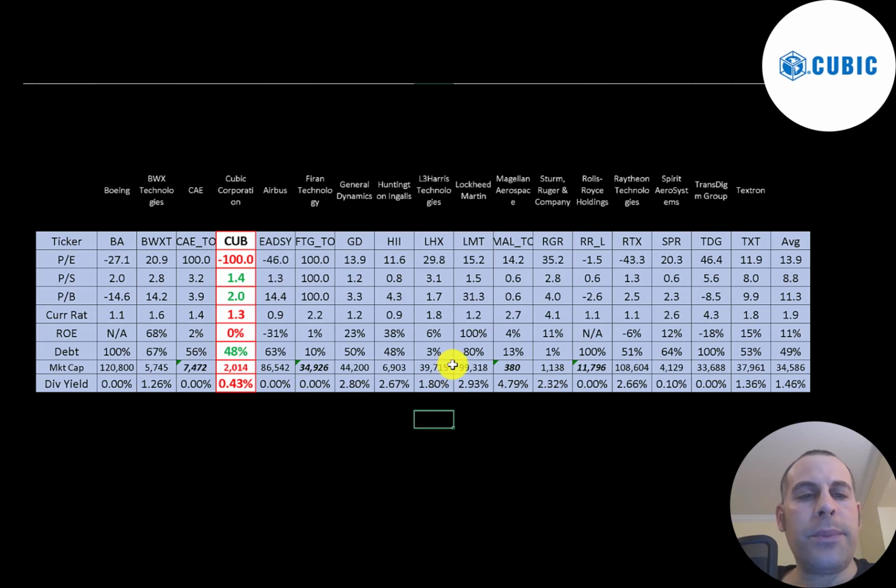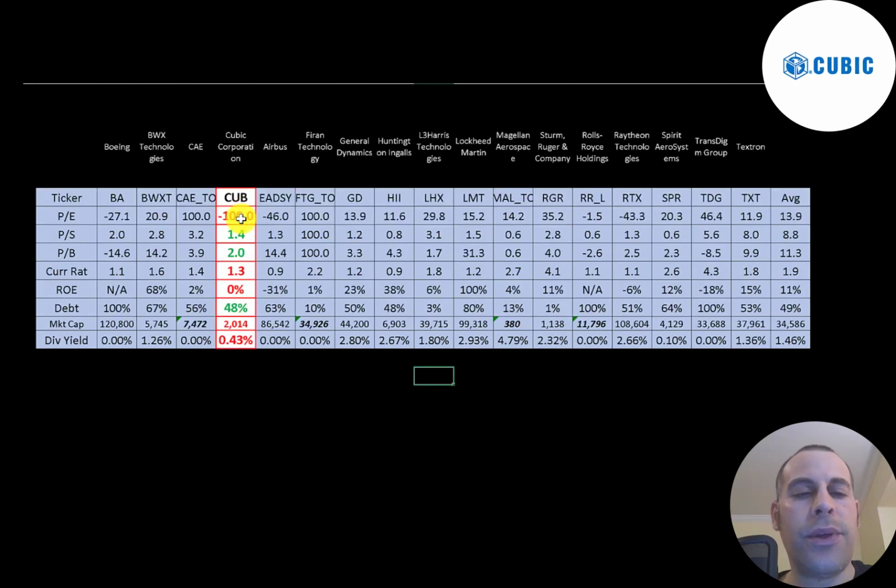The best way to look at ratios is to compare them to similar companies. I've done videos of 17 companies in the same industry as Cubic. And if Cubic has a number in red, they're worse than the average. If they have a number in green, they're better than the average. So they're worse in PE because they have a big negative. Price to sales, they're much better than the average. Also price to book, they're better than the average. Current ratio, they're doing fine.